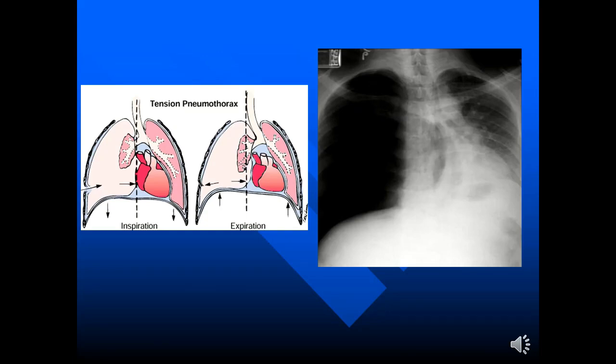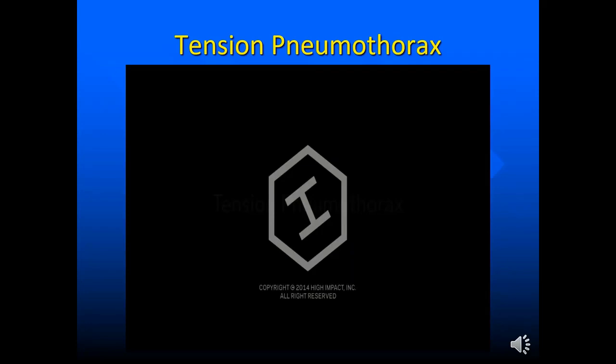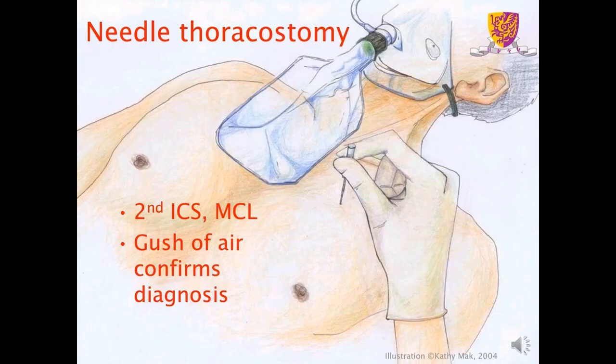So tension pneumothorax is a surgical emergency. It has to be diagnosed clinically. You should not wait for X-rays and other investigations. It has to be treated immediately. If chest intubation is available, then it can be performed right away. So needle thoracostomy is the answer, followed by chest intubation. A brief animation of tension pneumothorax will be seen at the end of this lecture.